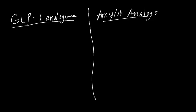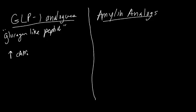Now, GLP, glucagon-like peptide. These are going to act by increasing cyclic AMP levels within the cell. What that's going to ultimately do is increase insulin secretion. Kind of like what we were talking about before with sulfonylureas, where we increase the insulin secretion, it's like that with GLP-1 analogs as well.